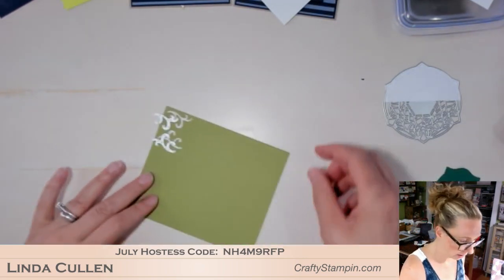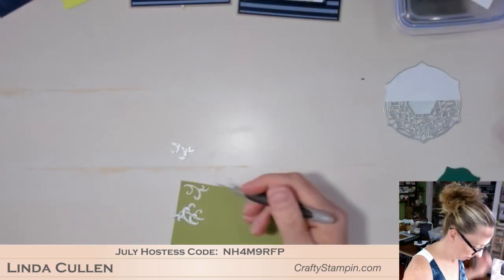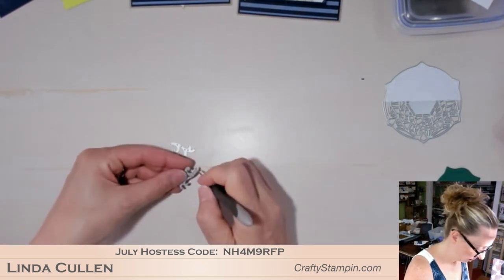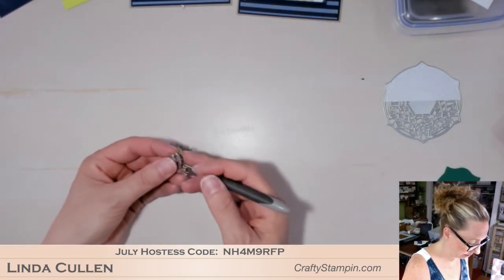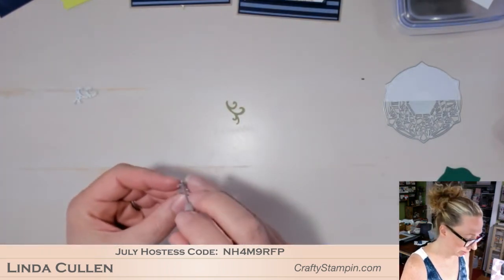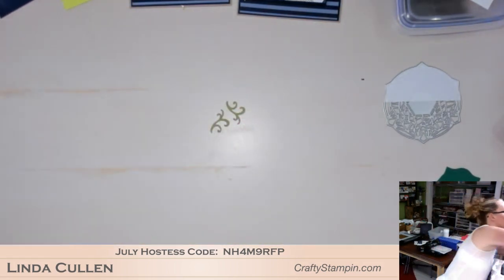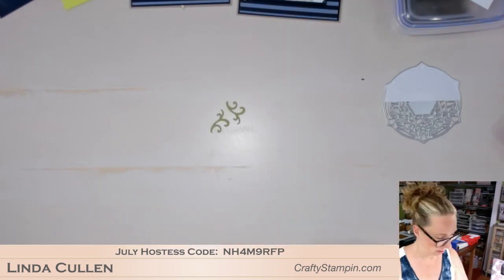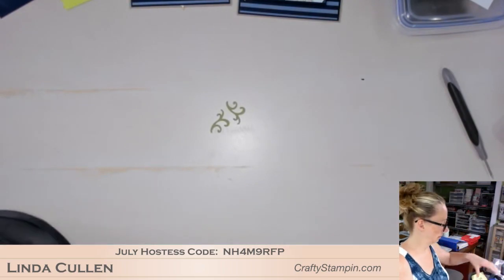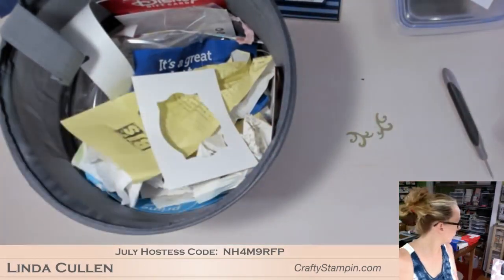All right. So let's poke these out. Trying to clean up my space a smidge, because otherwise I will lose things. All right, so there is one flourish. All right, there's the other one. Put these on my magnet board. All right, so I'm going to take my very full trash can.